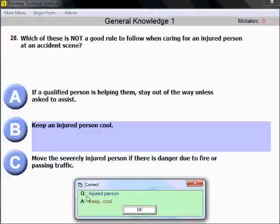And the program tells you the same. You are correct. Injured person, keep cool. That's a right answer. Not the right thing to do.